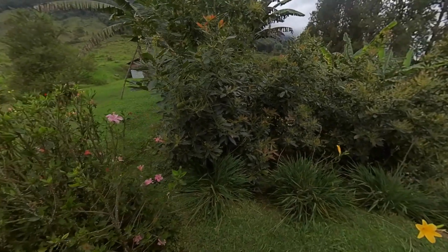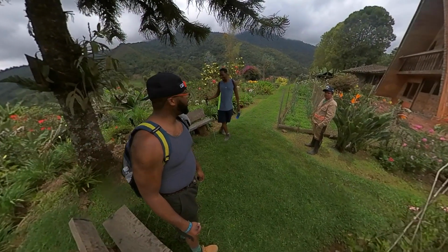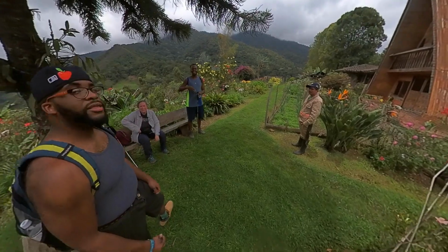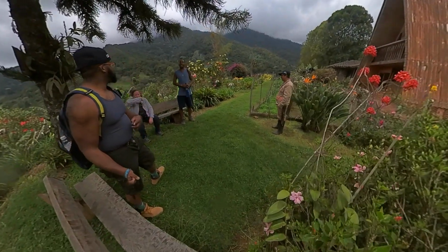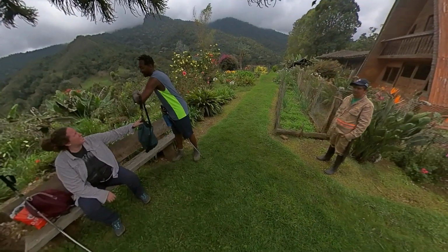Avocado? Oh. It's the most expensive avocado. Yeah, it looks different from the one that we're more familiar with in the US. It's really expensive. I know my mom would love one of those.